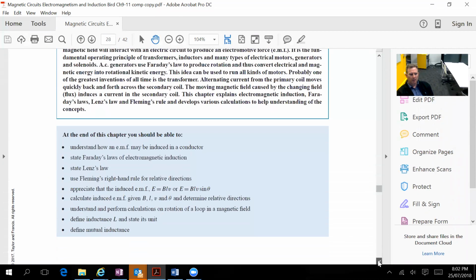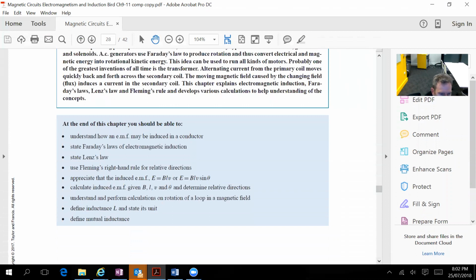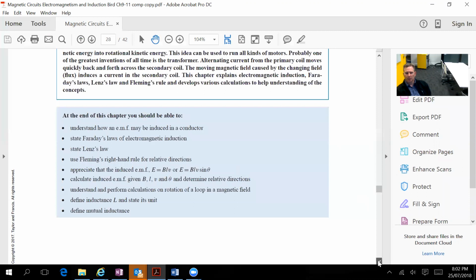What we're looking at there is, the important thing is this: instead of F equals BLI, we're now going to look at E equals BLV. What we're up to here is we want to know what EMF is induced when we move a conductor through or perpendicular to a magnetic flux density. Okay, so we now have a velocity involved, we have a length of the conductor, we have a flux density, and we have an EMF produced between the terminals or between the ends of the conductor.